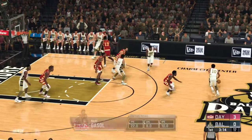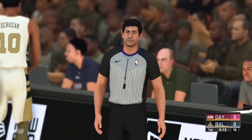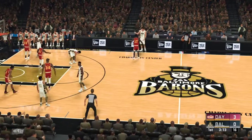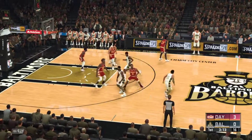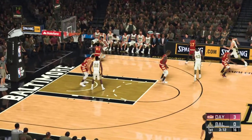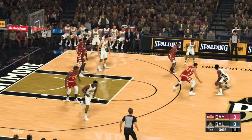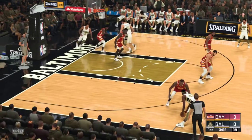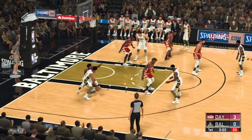Exactly right. And here's DeRozan. Marc Gasol getting his 3 to go. Marc Gasol picks up the foul. That is his first foul of the game. And DeRozan kicks to Rose. Baltimore moving that ball around. Beverley against DeRozan. Shot clock at 5.